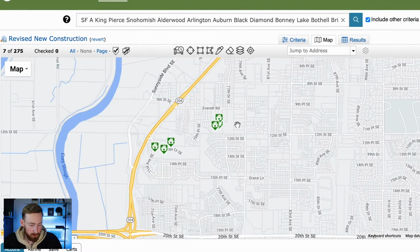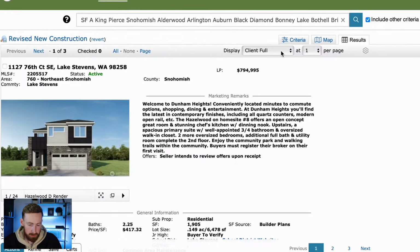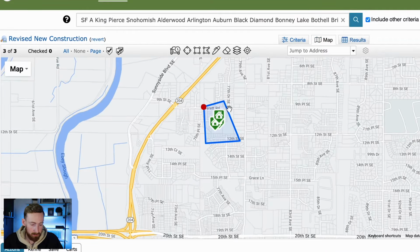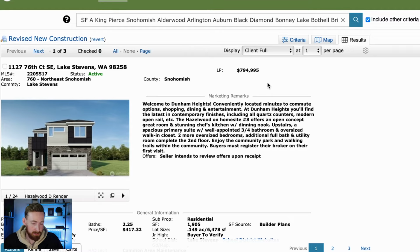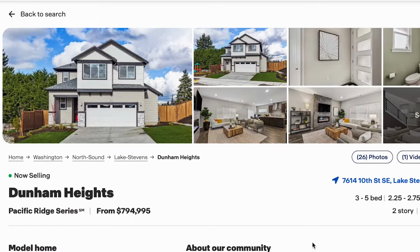All right, let's go to the last community here in Lake Stevens we're going to talk about. So this is the Dunham Heights by D.R. Horton. So again, D.R. Horton is a more affordable home builder. So you can see these are in basically close to the same neighborhood. We looked at the map here. Toll Brothers was just over here, but you can see the price difference. Starting at $795 is what these homes start out.